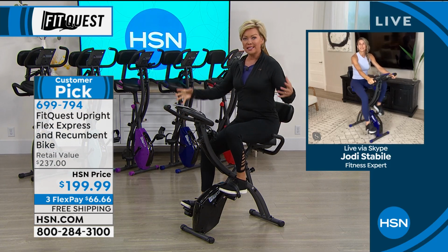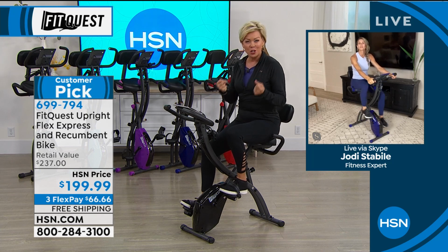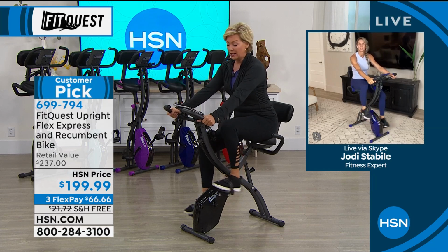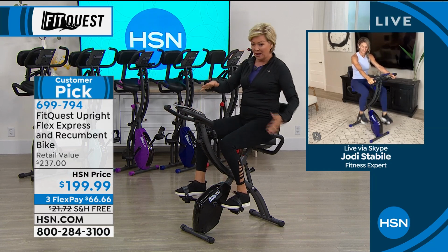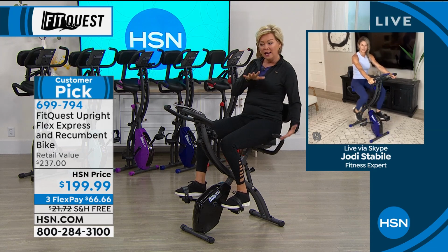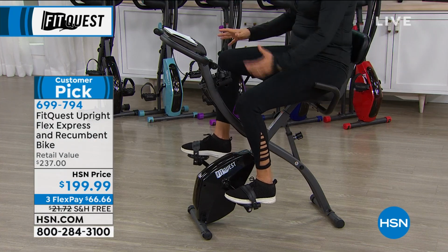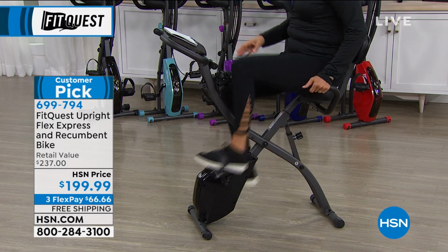I just love it too, because you're there with somebody who's encouraging you and being positive at the same time. Whether you're in this upright position, or you can put this back to a more reclined position, which is called the recumbent position, giving your legs a whole different kind of exercise and workout.